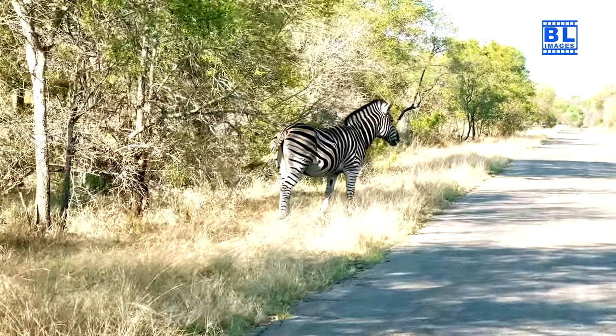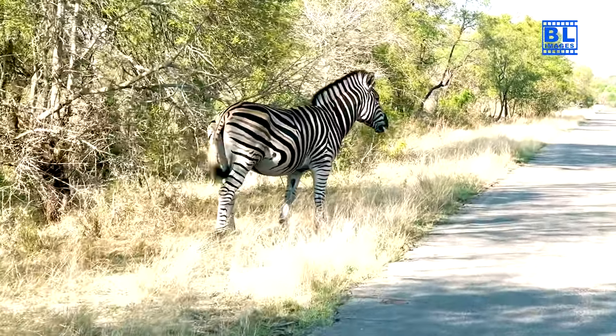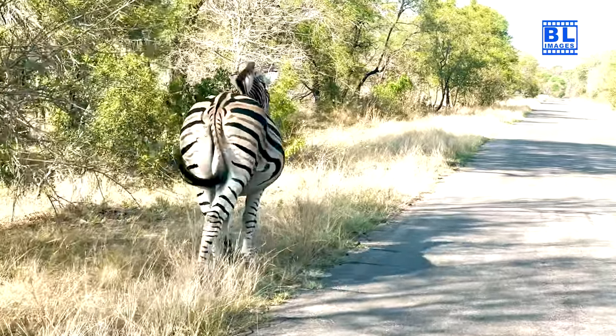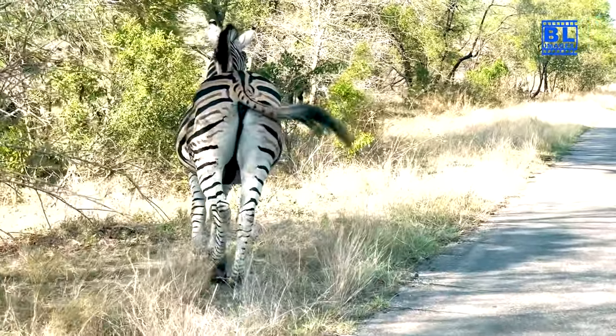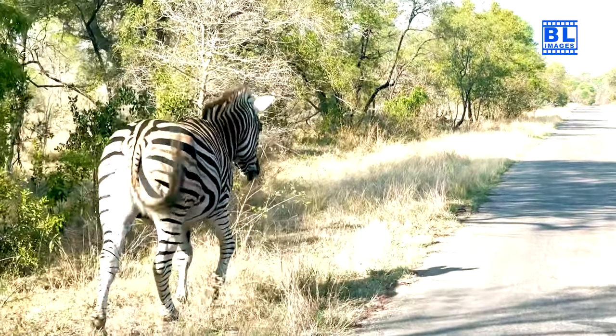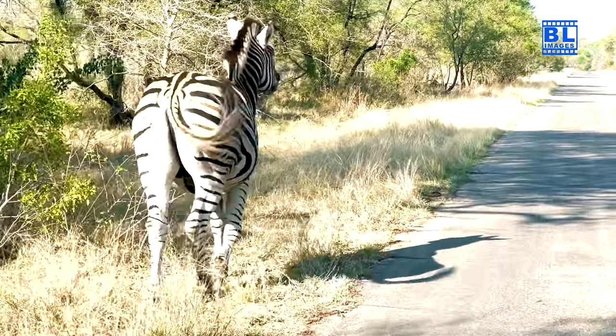Kruger National Park, spanning over 2 million hectares, is a wildlife enthusiast's paradise. Its diverse ecosystems are home to a wide array of incredible creatures, and today our focus is on the enchanting zebras.